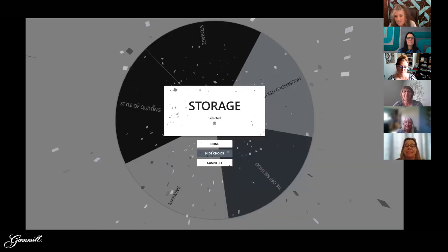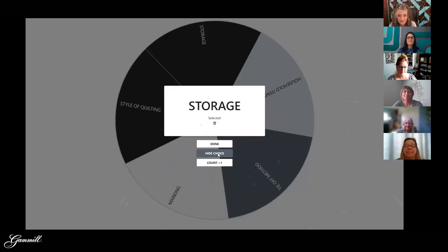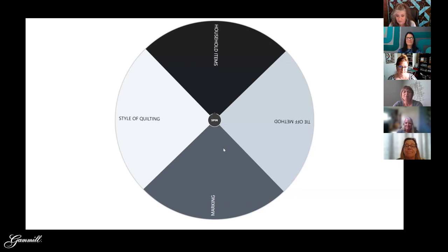Storage. Oh, storage. Yeah. These are going to be our favorite methods of storing things. There are so many things with long arm quilting that you have: rulers, stencils, marking tools. There's just so many different things that you're storing. So these are just going to be our favorite methods of storing different things.